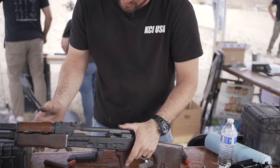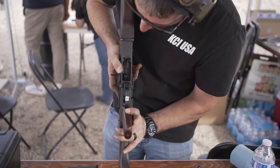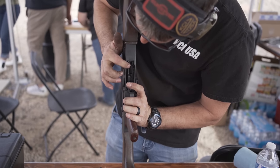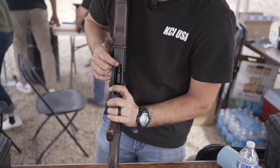And then the other thing you check is, you want to slowly close the bolt. You watch the bolt rotate, and you want the bolt to stop rotating.